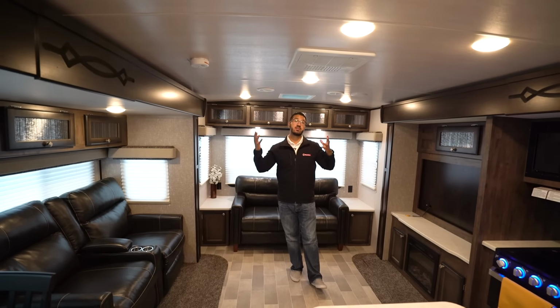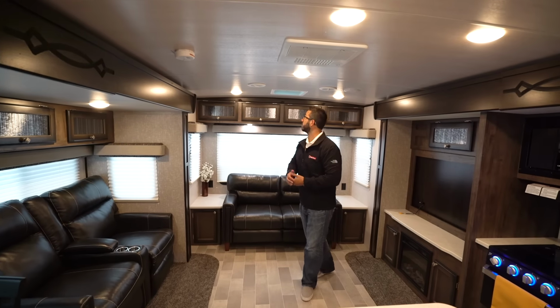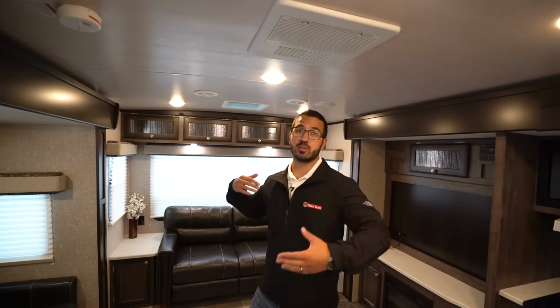Couple rows of LED lights in here as well, so it is nice and bright, which is important to me, especially at nighttime. And then you have a vent right back here too, so if you want to open up some windows and just have natural airflow, you can open that guy up.